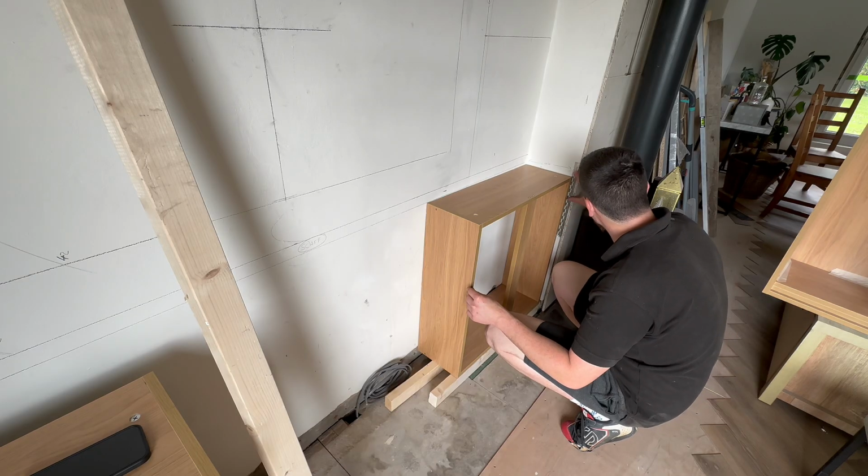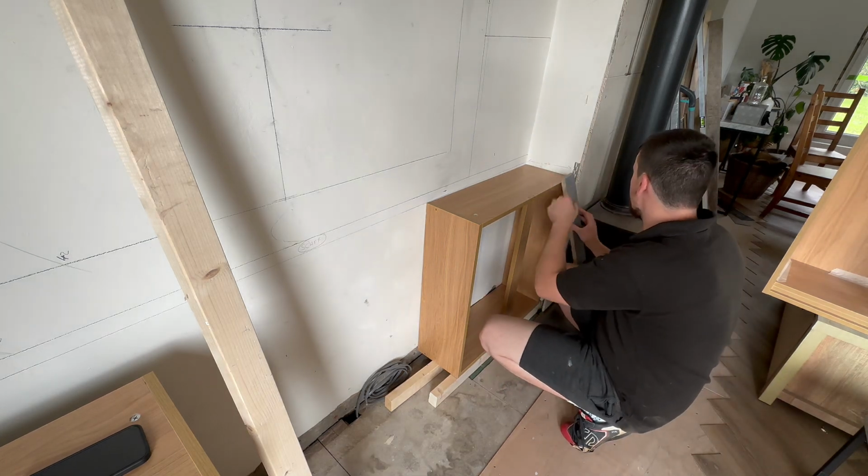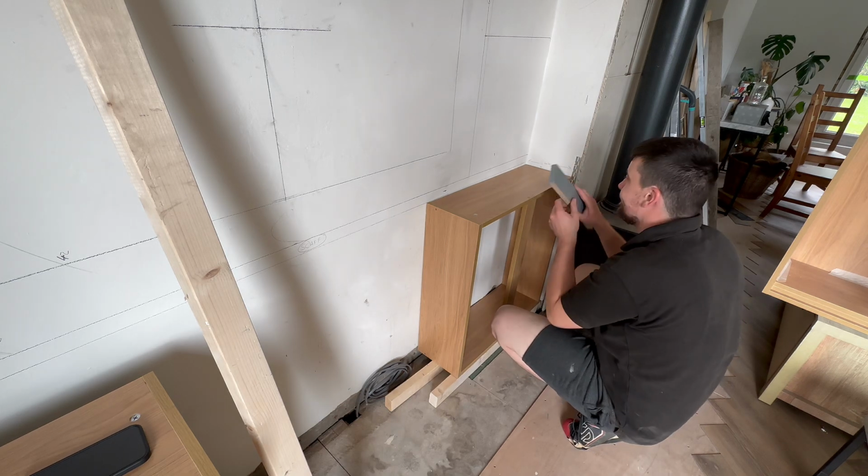Can I give you this thing that you drilled through? Yeah, I was like, thank you. Is all the same depth? Yeah, I'll do it. Yeah, perfect. Are you happy with it?